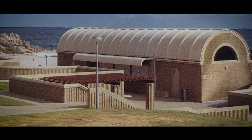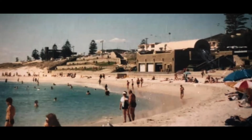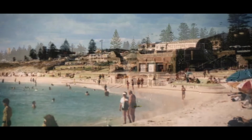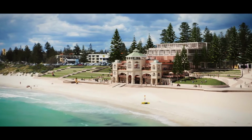The actual Indiana that I'm in today is sitting on top of the 1983 toilet block. So this building was literally built on top. And so there's this really amazing tradition of built form changing and evolving on the site. And so our next iteration of the design actually continues that tradition.